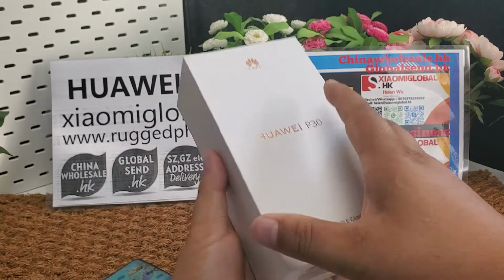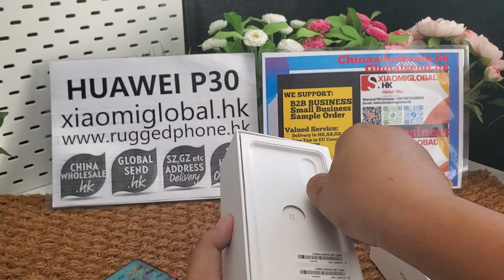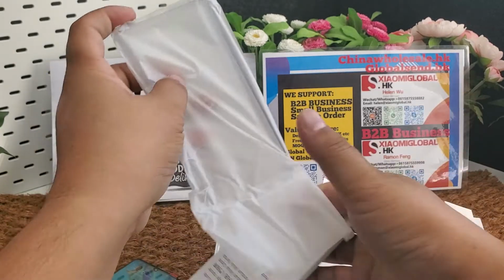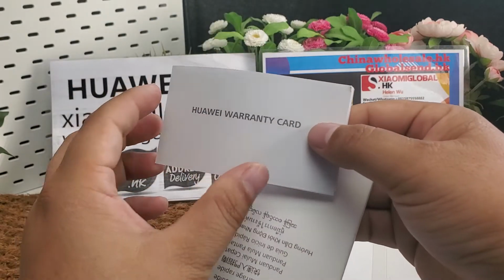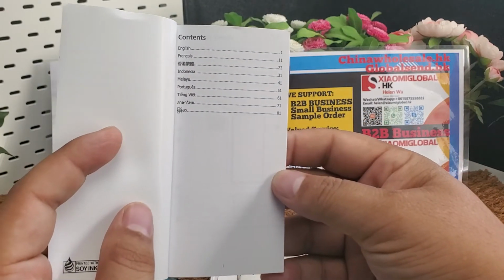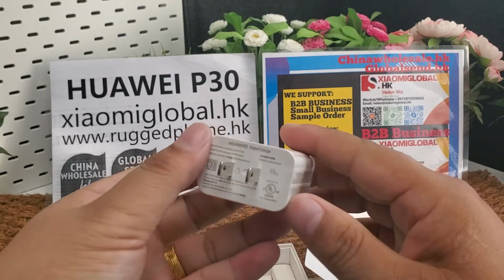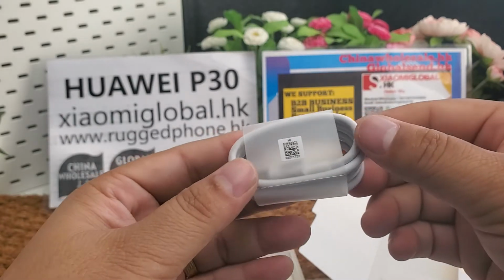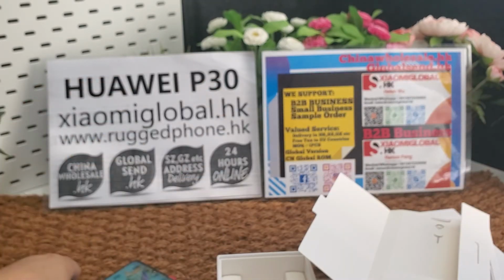Okay, let's continue to check what is included in the color box. The color box is the global version with 1 piece image sticker, 1 piece eject pin, 1 piece silicon case, very good quality silicon case. 1 piece warranty certificate. 1 piece manual. The manual supports some languages. 1 piece 5V 4.5 ampere fast charger. 1 piece Type-C to USB cable. 1 piece headphone. That's all.